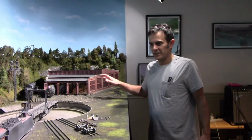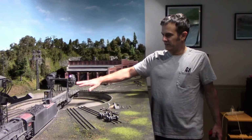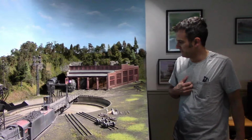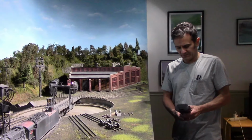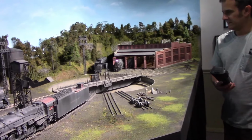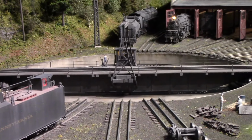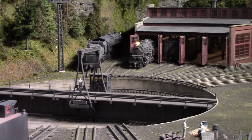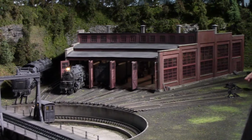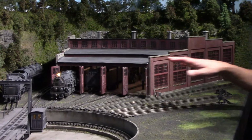This is my engine yard, my engine servicing facility, and it features a Penzi detailed turntable here. This is made by Millhouse River Studios, and it's fully command controlled. And I have this four-stall engine house made by Altoona Model Works, a custom configured kit with a full detailed interior and everything. And as you can see, here's some of my third rail engines.